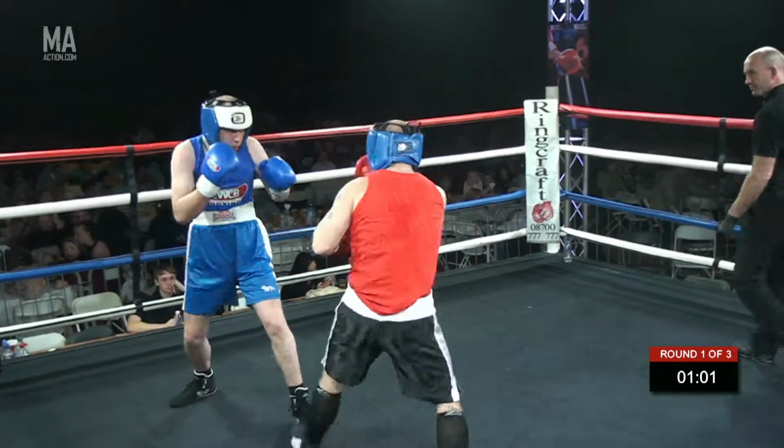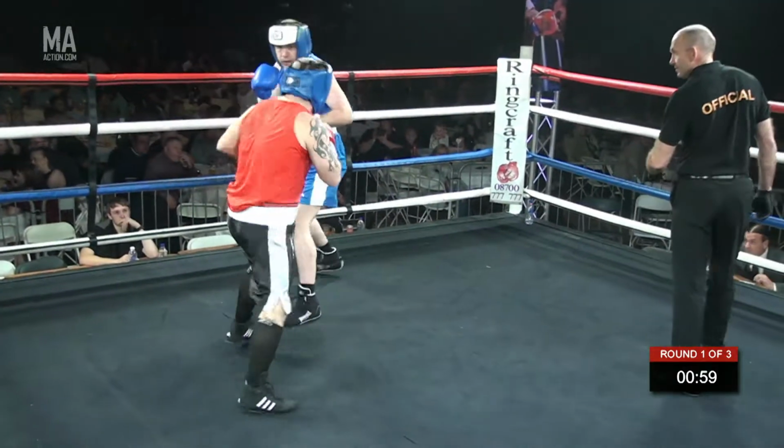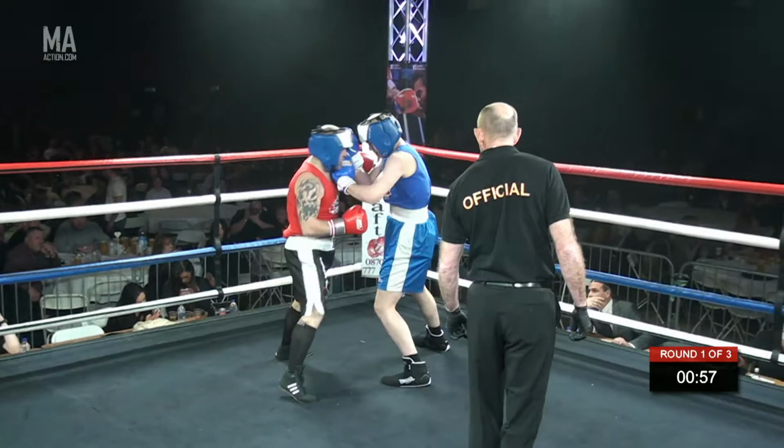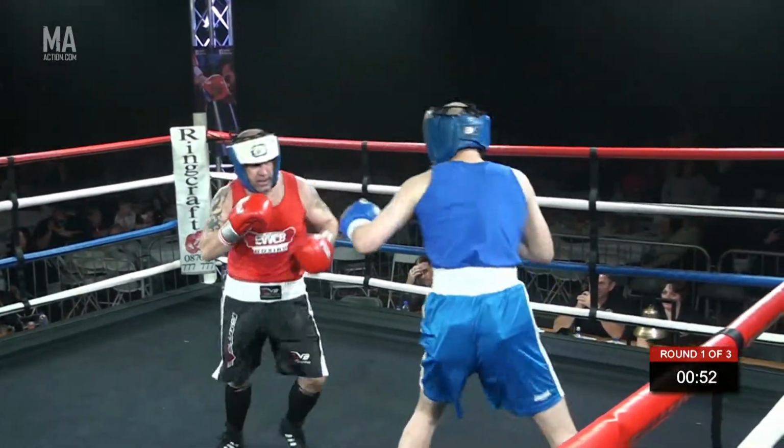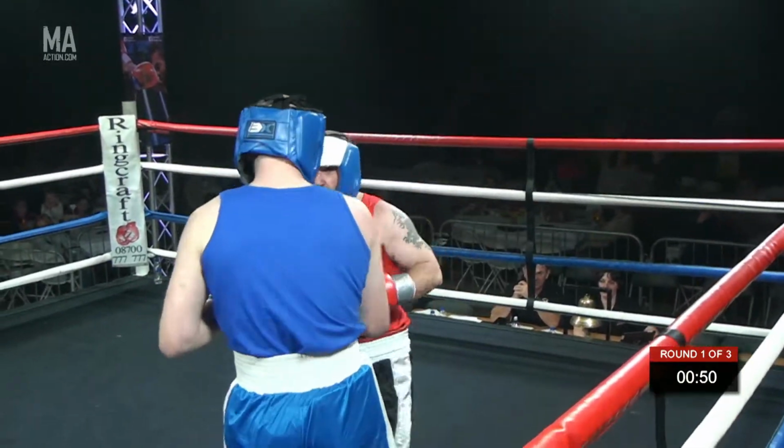Two very good blocks. I call them the telephone block, where you cover the hooks and come up from the body. And this looks like it's got the ingredients, this fight here. Massive left hook.